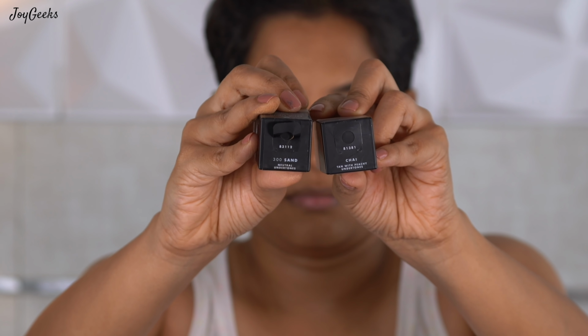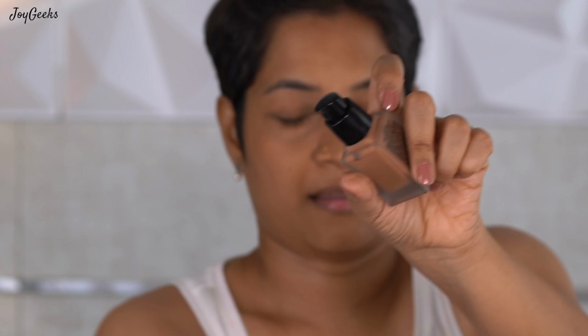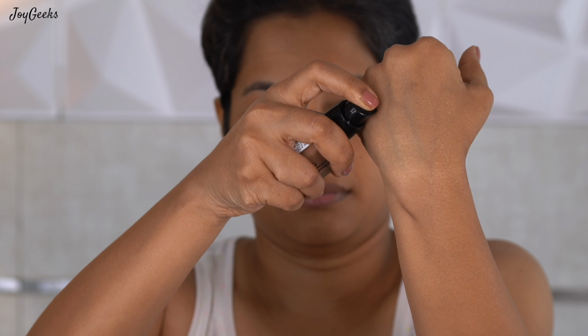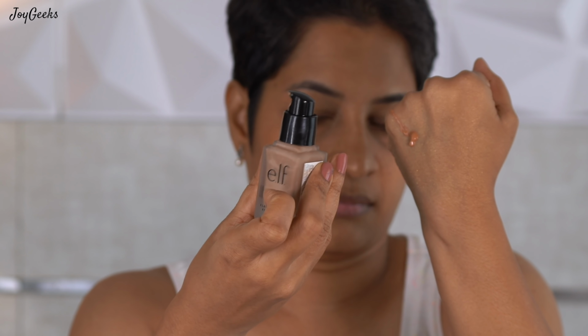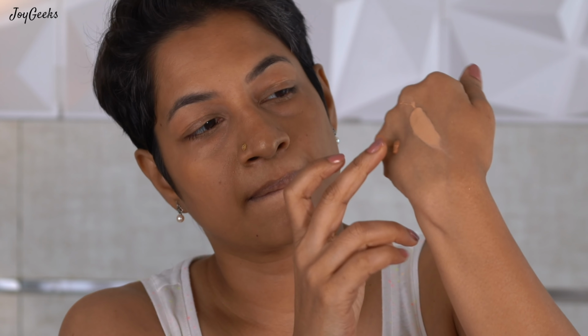Let me just quickly remind you that e.l.f. is super popular there also because it's a cruelty-free brand. I love the pump it has. It looks very smart. Now this is the shade Chai, which looks pretty orangish right off, right? And the other shade is Sand, which was supposed to be for light or medium skin tone with neutral undertones. So this is Sand and this is Chai.